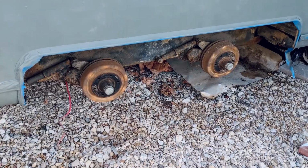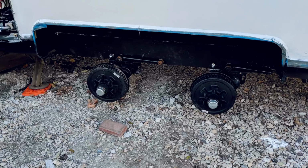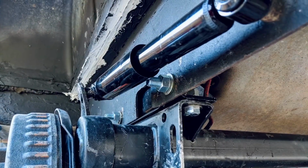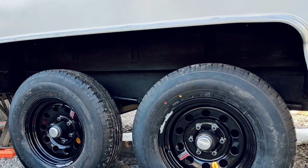The main reason we took this Airstream was that the guy had replaced the axles of the trailer, so it had brand new axles, brand new tires. He lifted it as well, so it could go into more off-road rugged areas, for those who love to go off-road and to boondock.